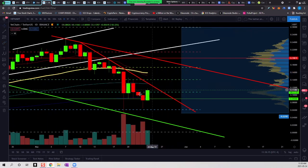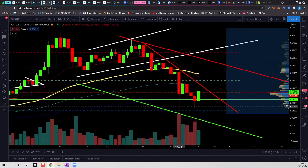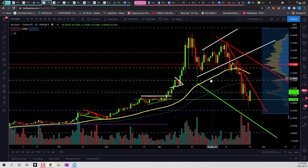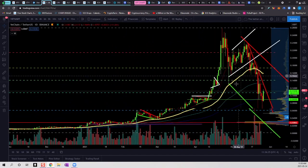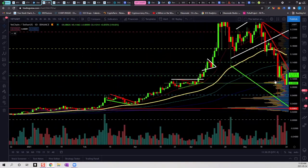Now, I don't know why my drawing tool is acting a bit weird right now, but bottom line is, all right, all good. Bottom line is we're seeing some strength. We want confirmation of the strength. We want to continue to get above these major levels. And once VeChain gets above and holds above the 200 EMA on the 6 hour, this yellow line here, that's when I start to be real confident.